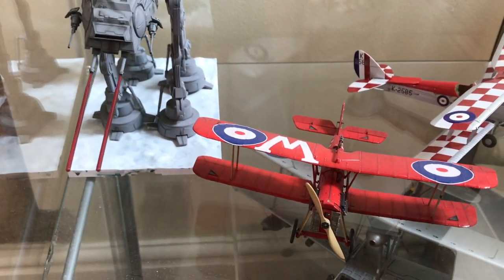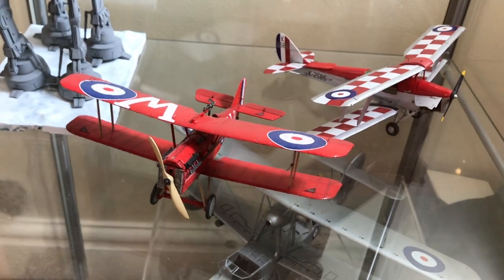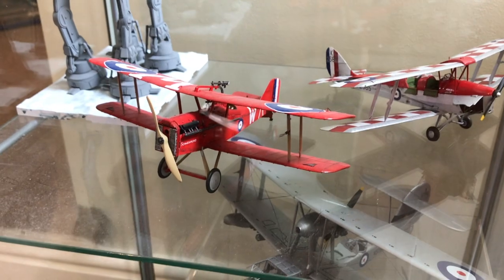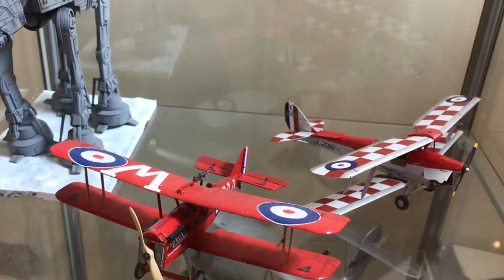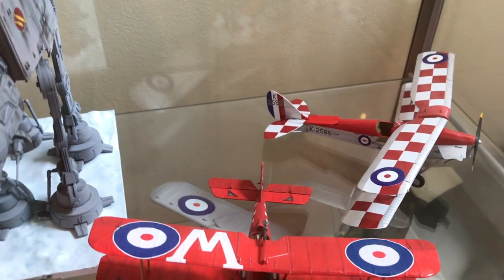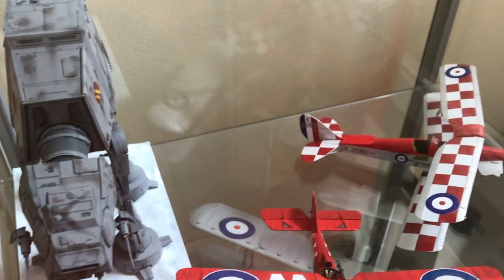The kit's there. The front one is an Edward kit. It's supposed to have green wings, but I preferred it red all over. Pretty nice, that. And then behind that is last year's Airfix Tiger Moth release, which is a lovely, lovely kit to put together. Really nice.